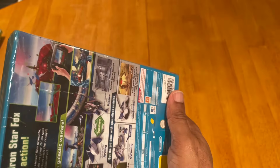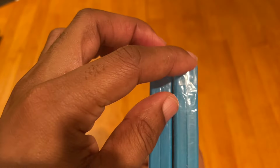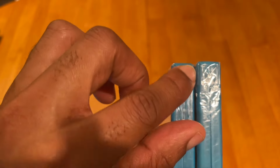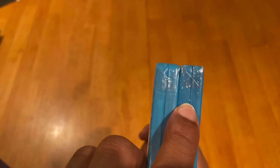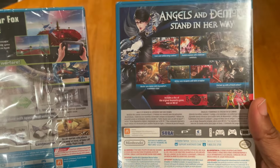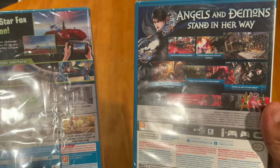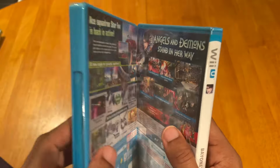This is Bayonetta on the right. And this is Star Fox on my right there. And that just looks like a rush job. Look at that. Plastic lifting off. Plastic nice and tight, securely down, stuck down tightly. Then here, and even the back just looks disgusting compared to Bayonetta, which is almost shining. And there's just creases galore. Just looks like they've got two pieces of plastic and stuck it together.